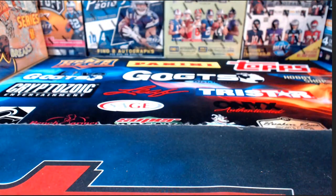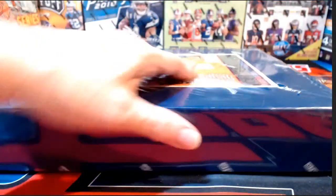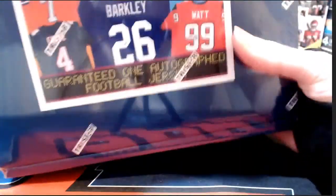All right, DJ Moore, Panthers. So Panthers, Rams, Patriots, Lions. Here comes the fifth and final of our jerseys tonight. And survey says, looks like a Redskin, but we'll see.